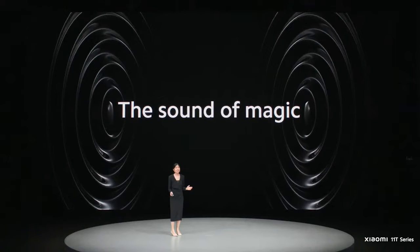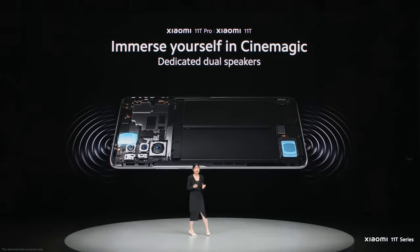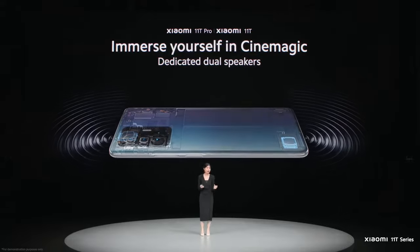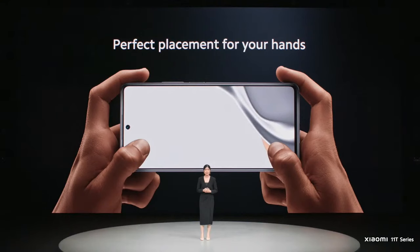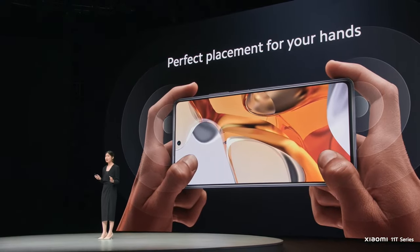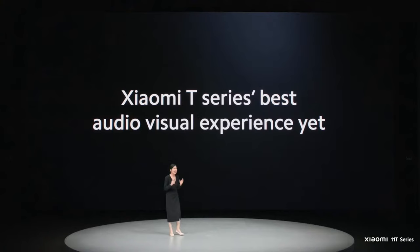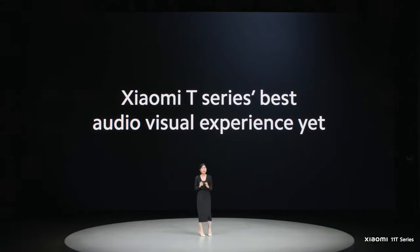Now, an incredible display is just half of the story. Sound is the other half of cinemagic. Xiaomi 11T series comes with dedicated dual speakers at the top and bottom of the smartphone, which gives you bigger, crisper sound with stereo capabilities. This time, we took it even further with the positioning of the dedicated dual speakers so that your fingers will not block the sound as you're watching your favorite content or playing games. Combining the stellar display and impressive dual stereo speakers, I can confidently say that this is the Xiaomi T series' best audiovisual experience yet.